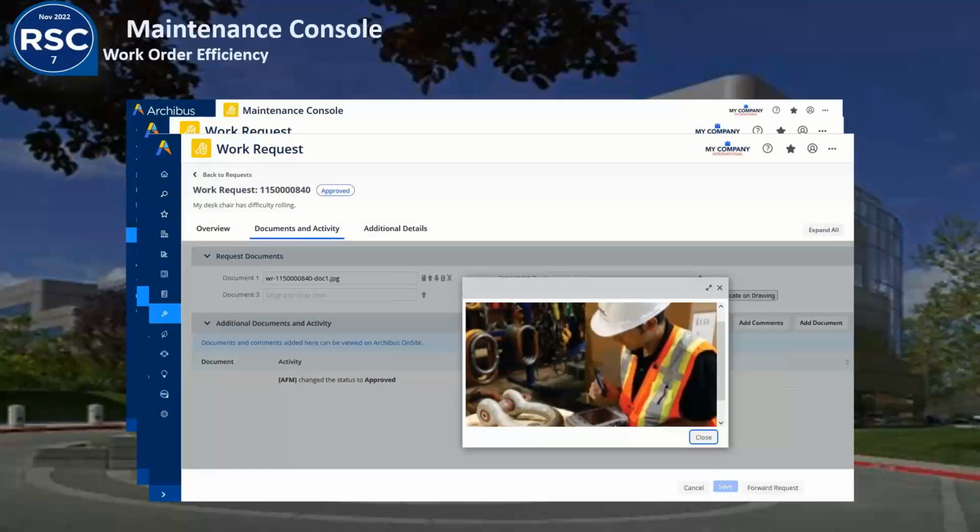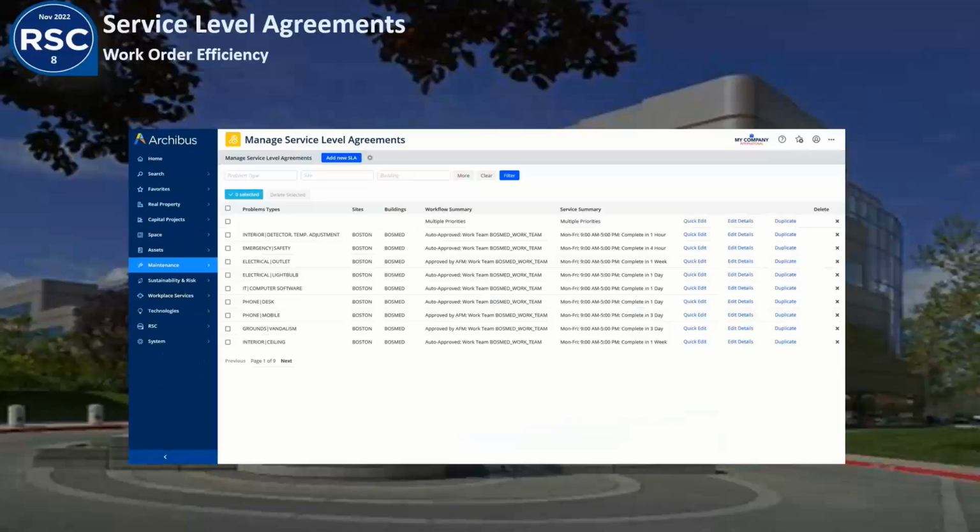Additionally, you can add documents and activity. So if you're on the site and the craftsperson wants to add a picture, or the submitter added a picture, the pictures will be shown here, and you can see them. And you can see that there are documents, or if there are procedures from the manufacturer, those can also be shown here, and it can be retrieved by the craftsperson to see how to do their work on a certain piece of equipment.